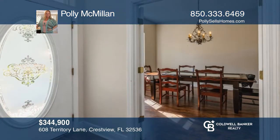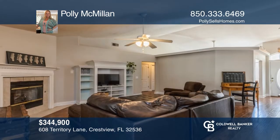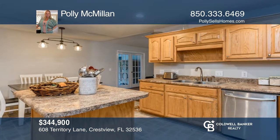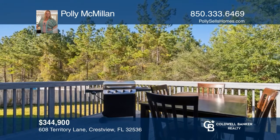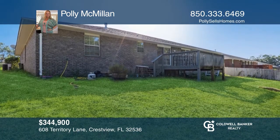As you enter this home, you will immediately notice the high ceilings. The living room boasts a gas corner fireplace with a Florida room beyond. The kitchen is large with beautiful cabinetry. The bedrooms are all spacious. The back deck offers privacy and relaxation. There are some updates to be made prior to move-in. Polly McMillan is ready to show you your new home.